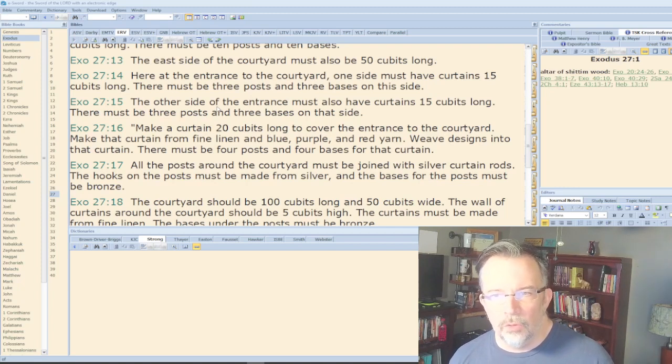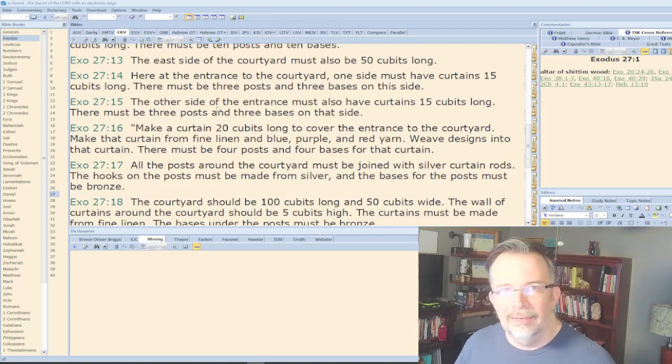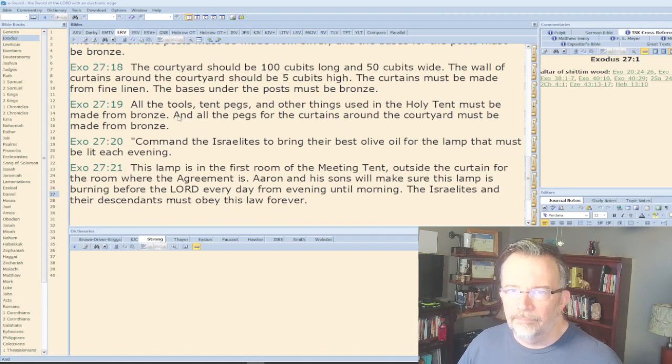All the posts around the courtyard must be joined with silver curtain rods. The hooks on the posts must be made from silver, and the bases for the posts must be bronze. Again, Moses taking down all these details in some way. Just amazing to think about.